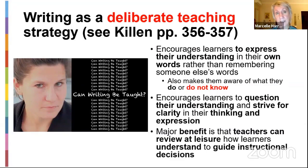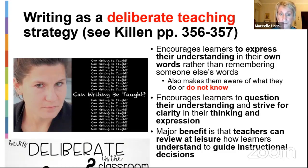And the benefit is that you can take something in at the end of class. What did you learn today? And you have to write something. And then you can see what they actually learned today. And this can give guidance to the next lesson as well.